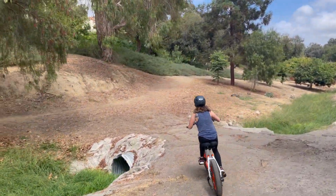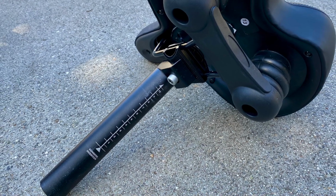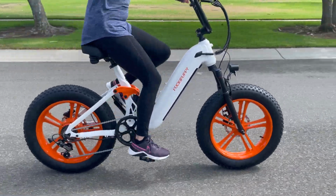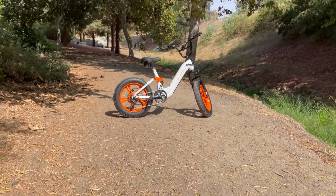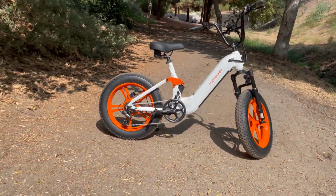Short seat post. Another thing that seemed unusual was the short seat post. Although I'm short and have the seat almost all the way down, I can't imagine how it would fit anyone close to 6 feet tall. We'll continue to look at proper size and fit in a second.